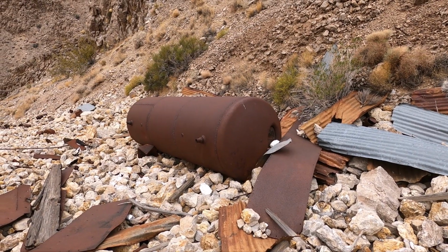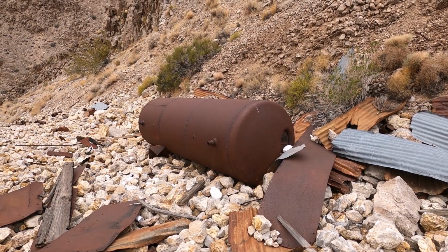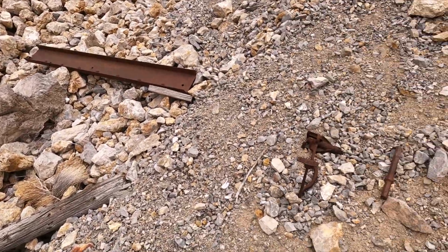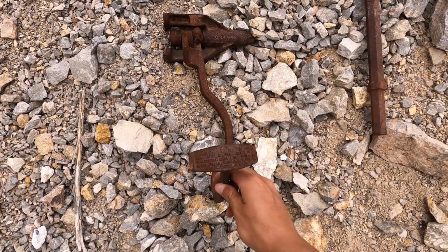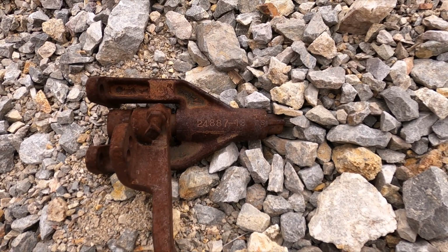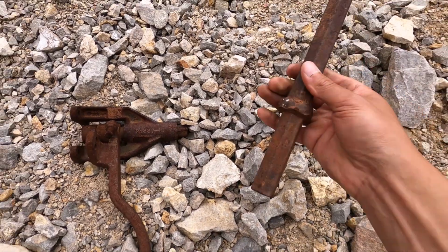Alright guys, so right there we got a huge tank. I really have no clue what that would have been used for. I think it's too big for compressed air, but maybe I'm wrong on that. We got yet another pedal. Alright, yeah, that's really cool. Looks like it even has a number on there. It says 24887-13. Then right here we got a piece of drill steel.